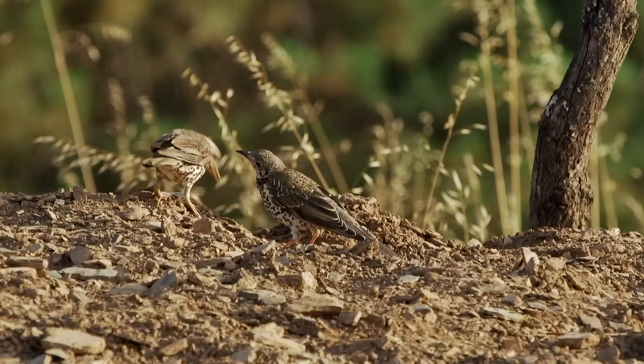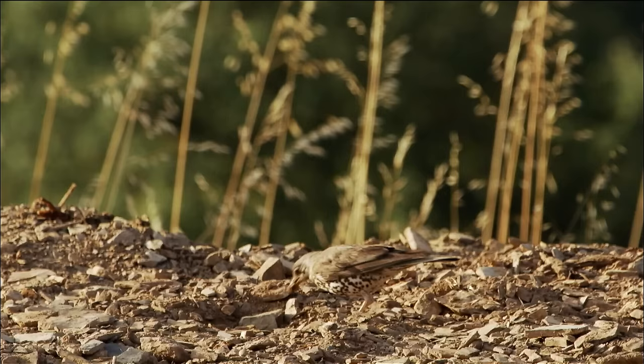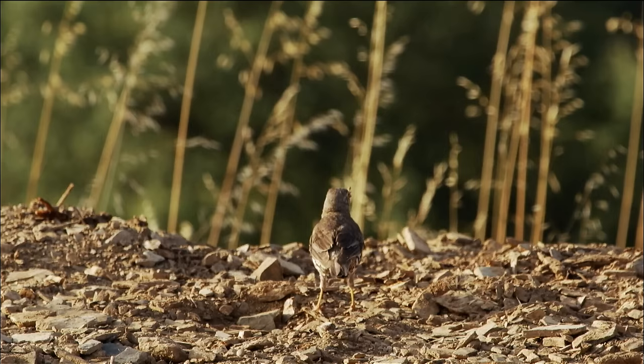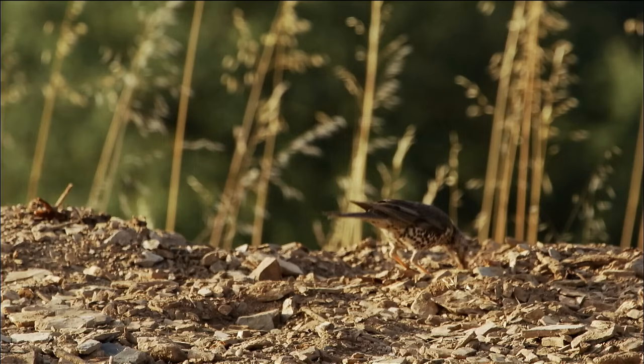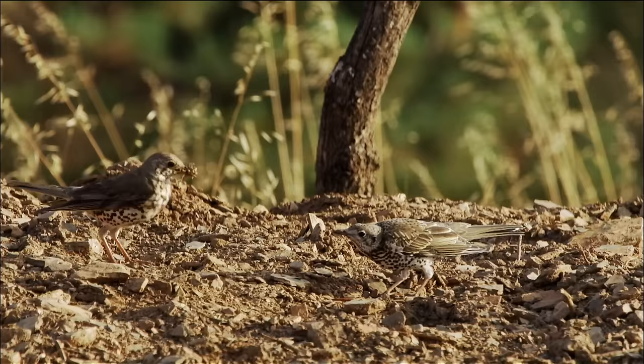Faced with the chick's insistent cries for more, the mother has to make him understand that it's time for him to go find his own food. She's about to teach him a lesson that will help him become an independent missel thrush. She looks for enough food and brings it closer to feed him. But she drops it on the ground.